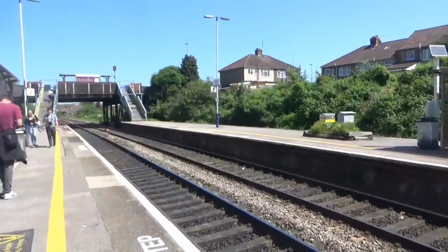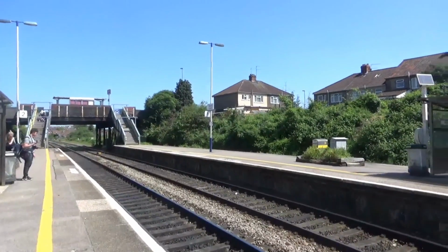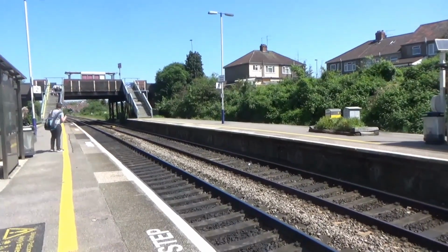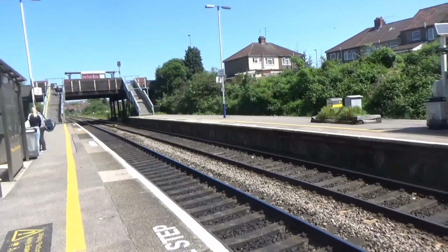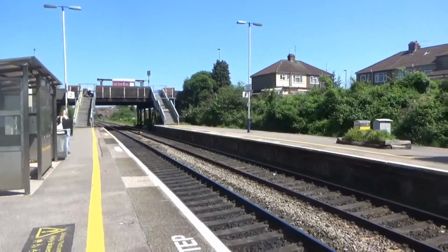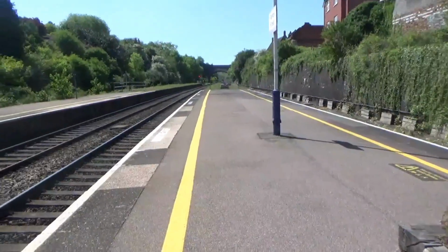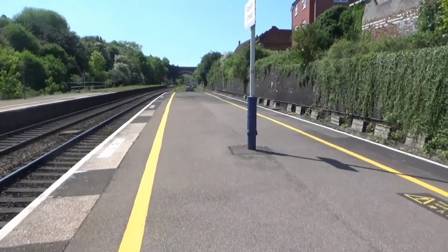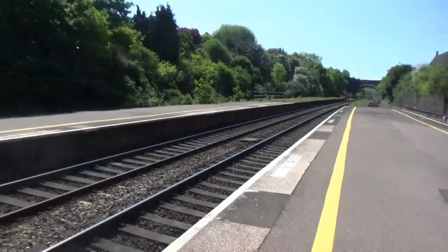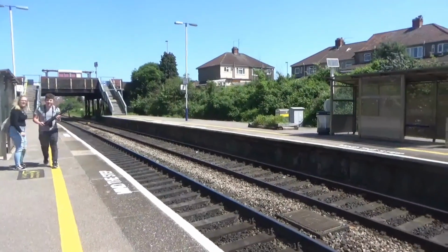Today I am at Parson Street, located on the Great Western Main Line between Bristol and Taunton. This is my first ever visit to Parson Street, and well, we'll see how it goes. Today you'll be seeing services from Great Western Railway and CrossCountry. You'll only be seeing services on the Bristol part of the Weston-super-Mare runs that will actually call here. The rest will pass through, including Taunton services, which will make a bit of extra interest there.